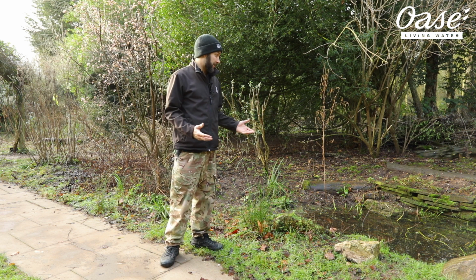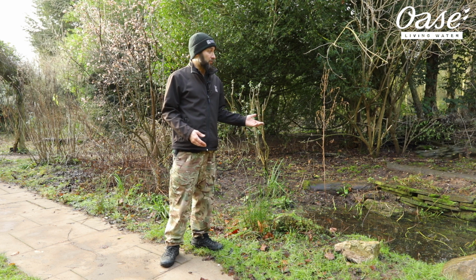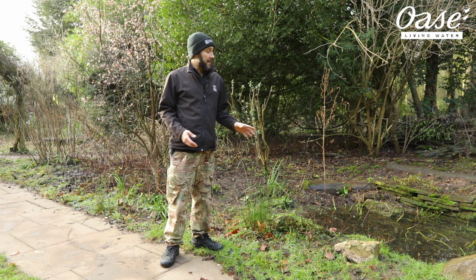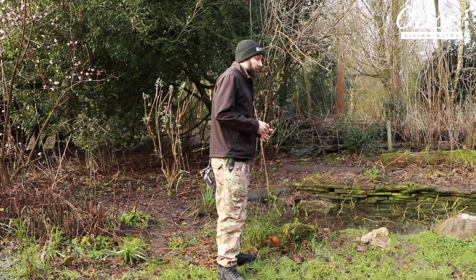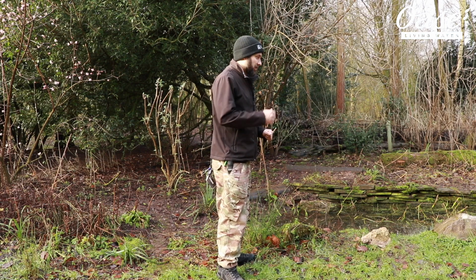A wildlife pond is going to provide habitat. It's also going to provide water for local wildlife to drink. It's going to provide a focal point. It's also going to provide some extra colour in the spring and summer. So you don't need a huge space. This pond here is a small wildlife pond that was built several years back, and it's kind of a typical example of a wildlife pond.